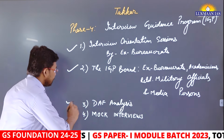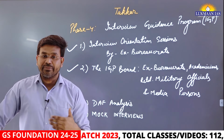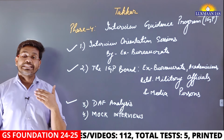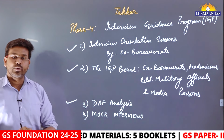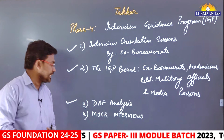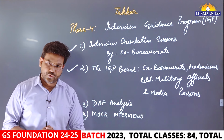Okay, so the board members will give you DAF analysis. Okay, DAF means detailed application form. So we will conduct a DAF analysis session, so that you should be in a position to fill your detailed application form properly for appearing in the UPSC CSE interview. And then we are going to conduct mock interviews for you.